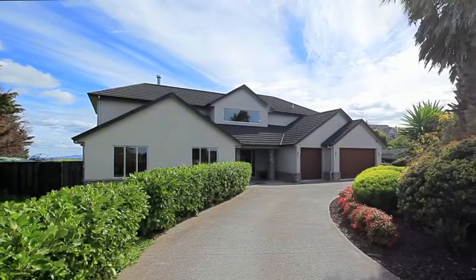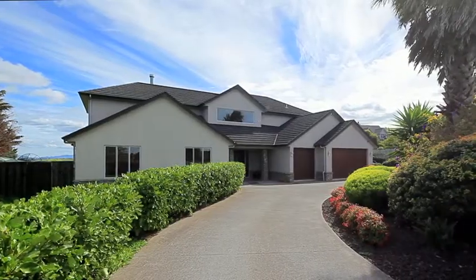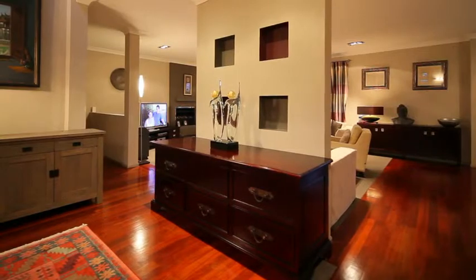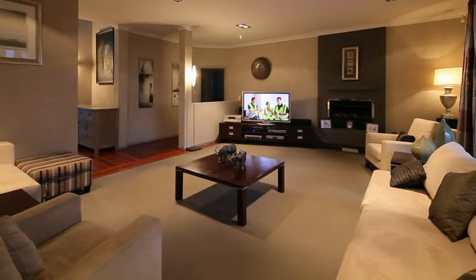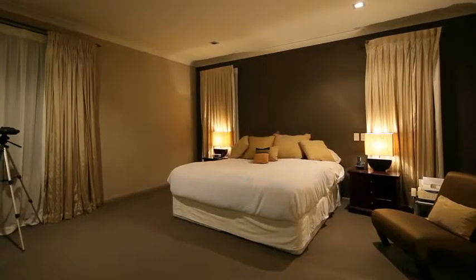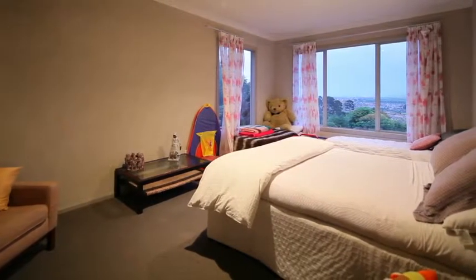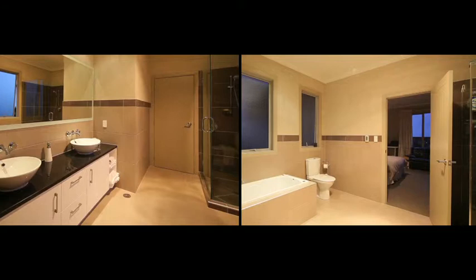First impressions count, and the impact of the circular driveway behind security gates to sophisticated tile entry creates just the right feeling to welcome you home. Triple car garaging and an extensive 435 square metre floor area will accommodate your family in 5 bedrooms plus study and 3 bathrooms plus guest powder room.